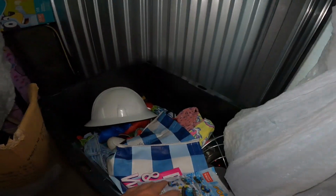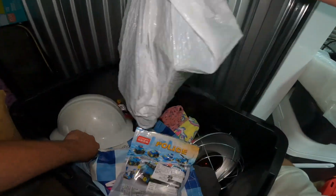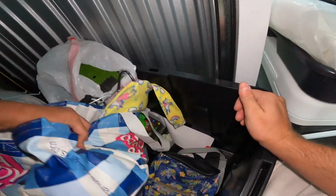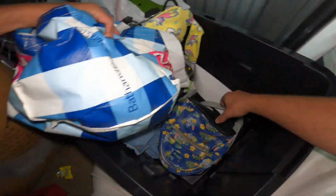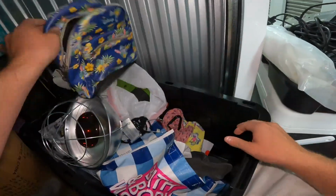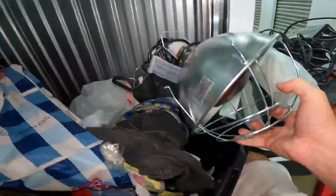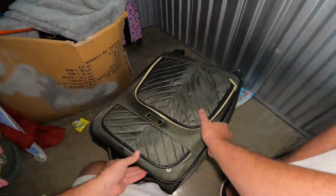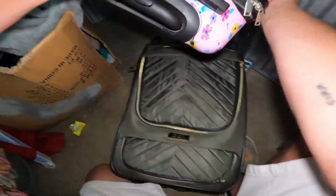So, some toys, hard hat, heat lamp, Disney backpack. Looks like it's empty. And back to fast forwarding. Alright, so this unit was a lot of junk, a lot of trash, but it ended up paying off at the end. Be sure to stick around for the recap. Alright, so that was this unit. I'm going to get the recap done whenever I get home, and we'll see you in a few.